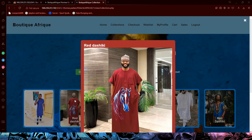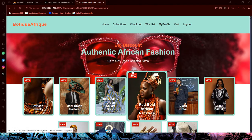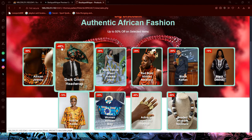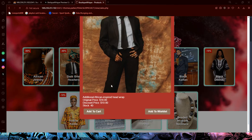So we are going to add one item to the cart. As you can see, the current stock was 30, and we are going to our next page, which is sales. Sales has all of the items that are on discounts. And as you can see, there's a banner which is indicating the percentage of discount that things are on. So originally it was 18 cedis, now it's 1080.